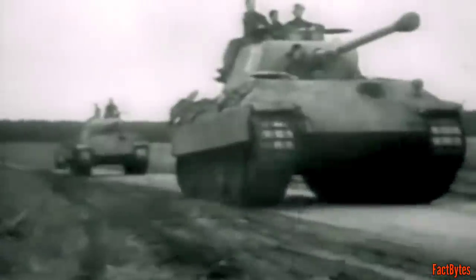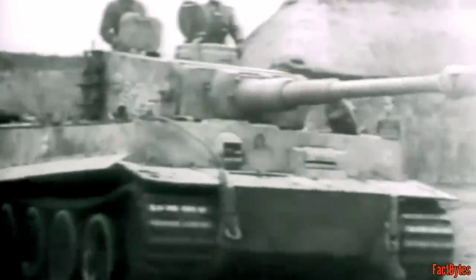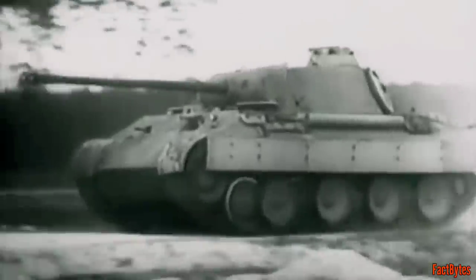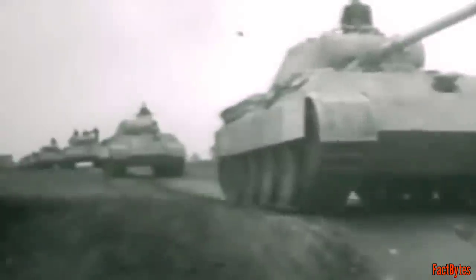The Panther tank was not as highly armored or equipped as other tanks, such as the Tiger, but it was deemed superior because it was perfectly balanced. The Panther was one of the Germans' fastest tanks. It maneuvered significantly better than other tanks, and its guns were extremely accurate and precise.